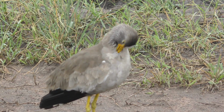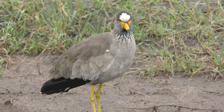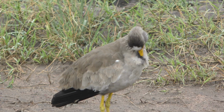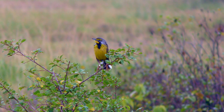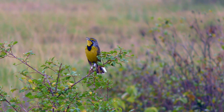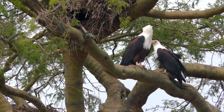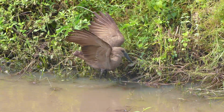The African wattled lapwing is a large lapwing, a group of waders in the family Charadriidae, and is a resident breeder to sub-Saharan Africa outside the rainforests. The yellow-throated longclaw occupies the grassy savanna and often perches to show off its wonderfully loud dulcet tones. Then there's the regal headdress of the long-crested eagle, the majesty of the African fish eagle, and the curious hammerkop, which is the smallest African stork.